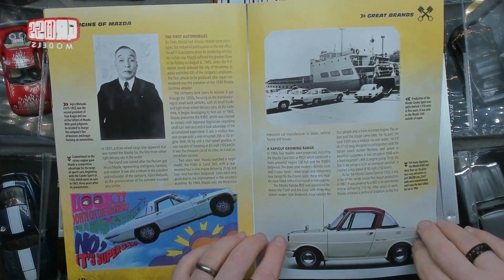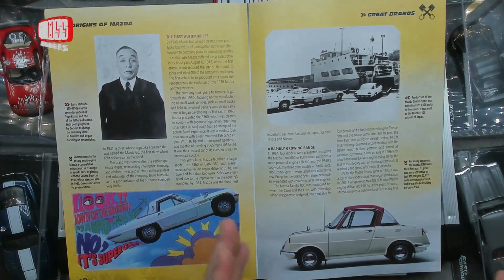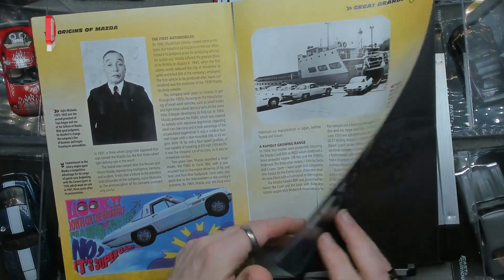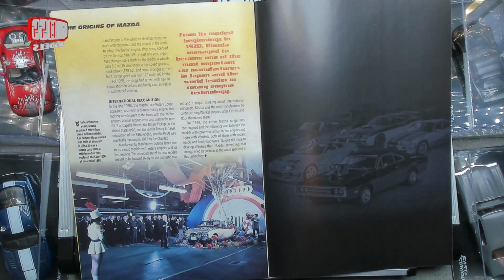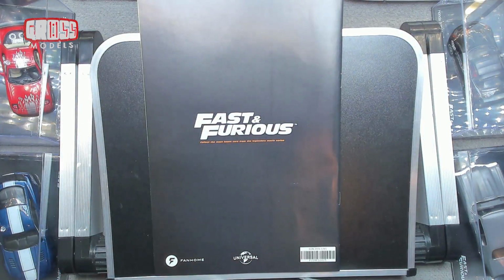Cool stuff. Don't like that. It's been squashed up. If it was stretched, no, don't like it. Get rid of that. Don't like it. No, turn the page. Don't like it. Yeah. There we go. That's that. So let's have a look at the main attraction, the car.